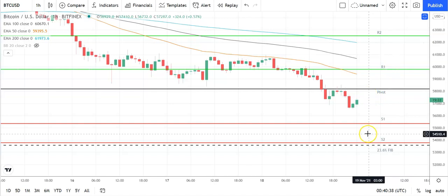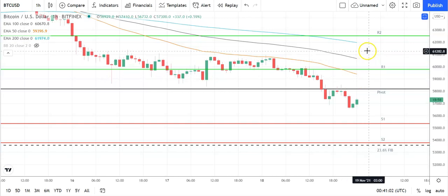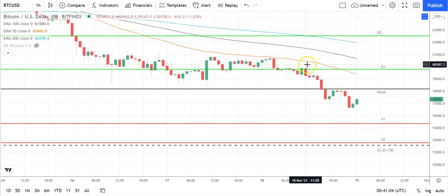Failure to move through the pivot, bring the first major support level at 55,364 into play. Barring an extended sell-off on the day, Bitcoin should avoid the second major support level at 53,764 and the 23.6% fib at 53,628. Looking at the moving averages, 50 EMA continues to pull back from the 100 and the 200, so that is a bearish signal.